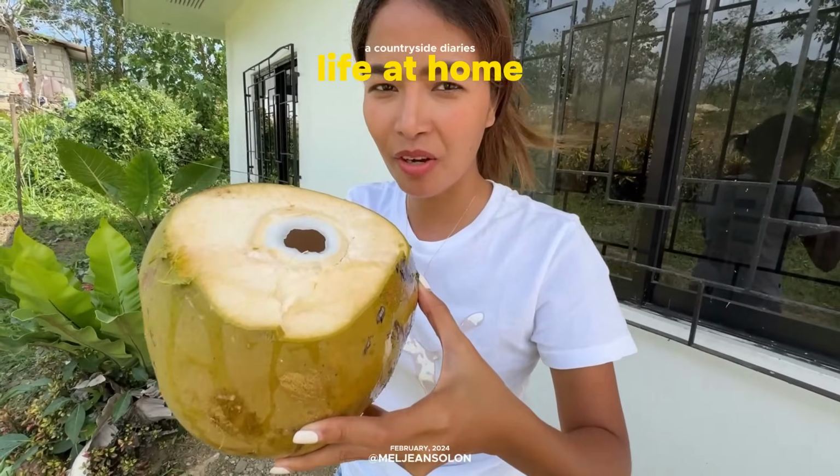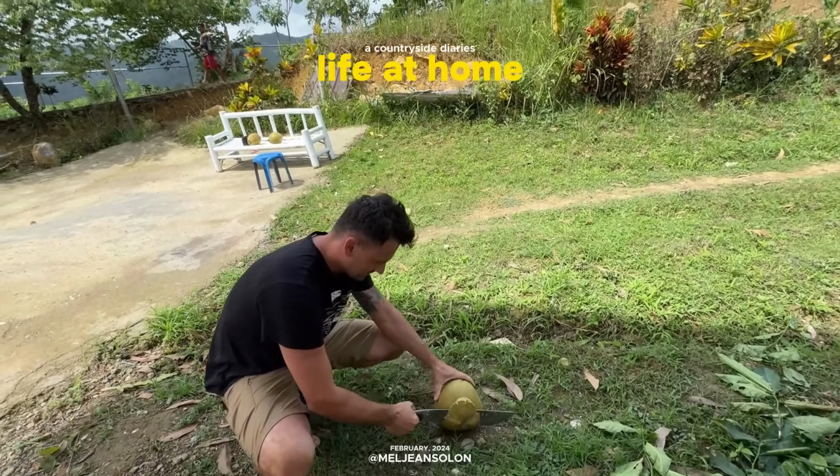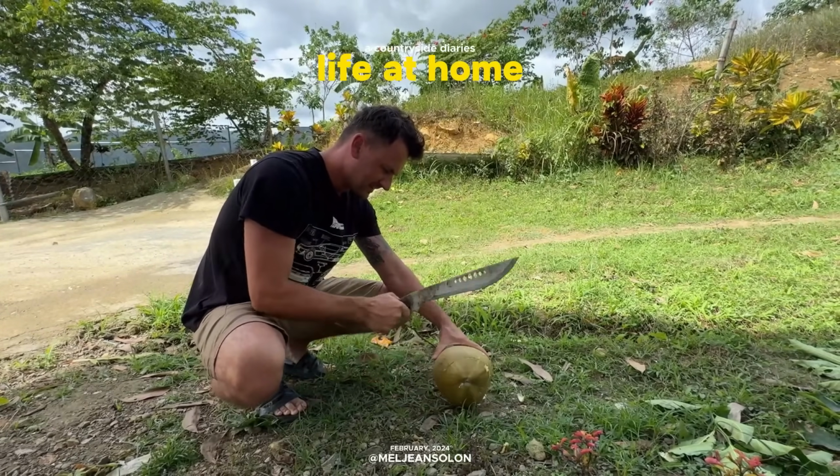Honey made the perfect hole, guys. Look, certified Filipino now, if you can open this book with a dull knife.